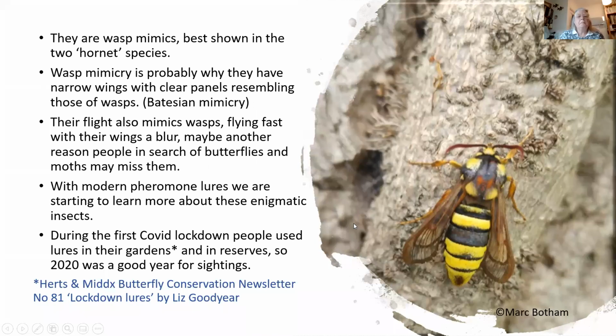So what are they? They are wasp mimics, best shown in these two hornet mimic species. And you can see there the hornet moth I've shown, and it does look quite hornet-like. They don't just mimic hornets, they also possibly mimic solitary wasps. And it's because they are mimicking wasps that they have narrow wings with clear panels. And that's referred to as Batesian mimicry, because it's something which is harmless, which is pretending to be something which could possibly harm whatever's trying to eat the moth.